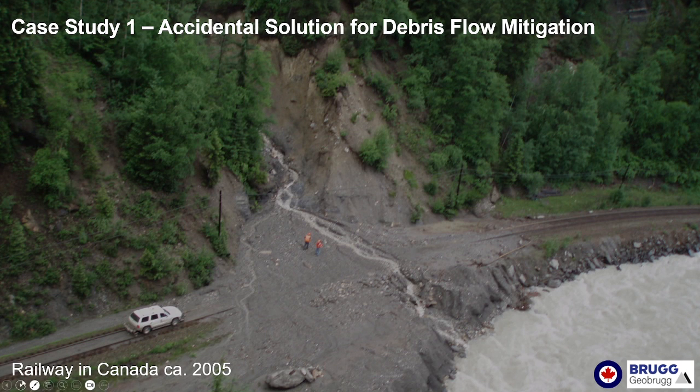So first little case study. I call this the accidental solution for debris flow mitigation. And this is for a railway, which I can't name. There's only two. And they had a constant problem. This incised channel here, you can see lots of sources of debris could come down there with intense rainstorms, especially in June. In the Rockies, it mobilized a lot of this material. The only thing draining this channel was two little culverts underneath the tracks.